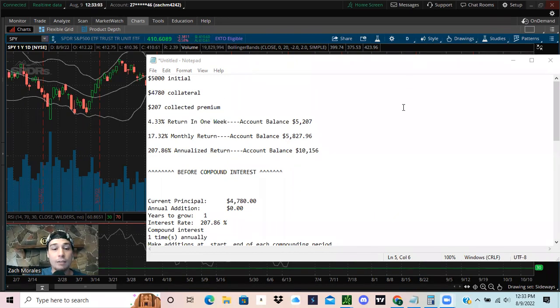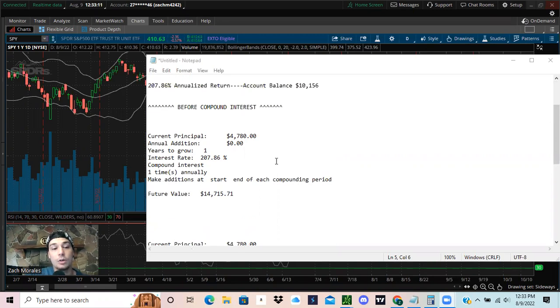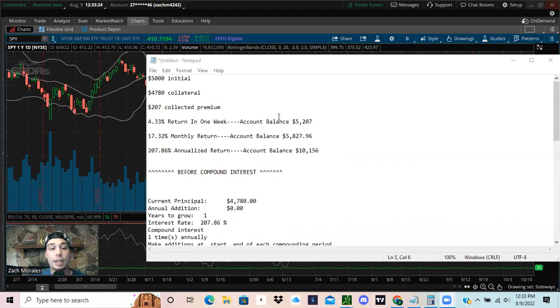Now, if you actually do compound interest, we'll look at it. After 1 year, with the compound interest, meaning that you're putting those premiums that you're collecting, you're going to use those to eventually buy more option contracts or sell more credit spreads and use it as more collateral. This strategy would be assuming that you just keep all of that cash, or maybe you put that cash in a separate account.